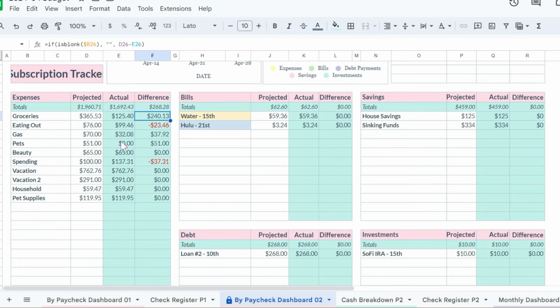So eating out, we budgeted $76, and we did go a little bit over budget there. For gas, we were under budget. We only spent $32 of the $70 that we budgeted, and that left us with $37.92. For our pets, since our dog passed away, now we only have one doggy left, and so I didn't need to buy a bag of dog food, and I probably won't need to buy as often anymore.